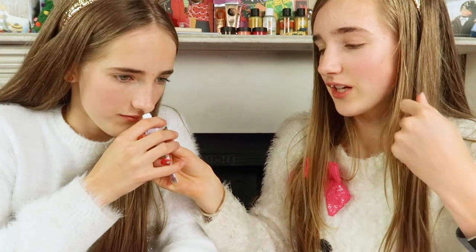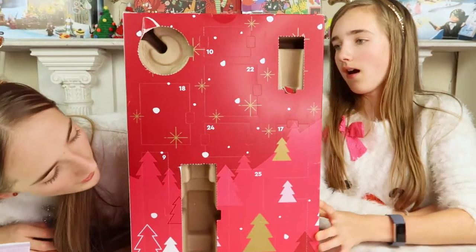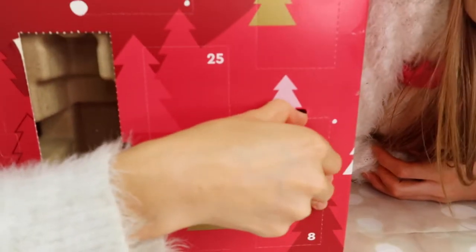So. Oh my gosh, that smells, I've never smelled something like that. It smells really light and like fresh grassy. Oh yeah. And like fresh plants. Mm-hmm. It smells great. Number 8, I'm pretty sure. Number 8. Down the bottom. We're gonna open this.